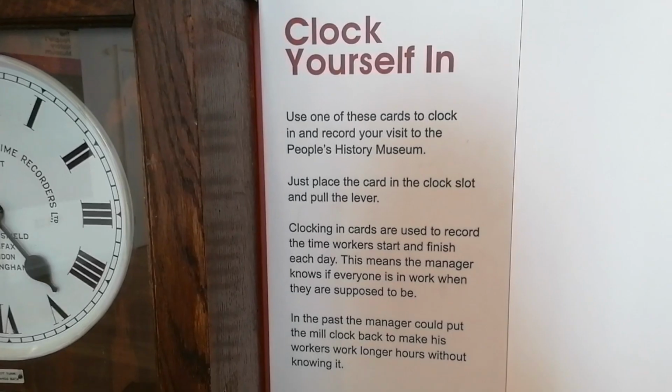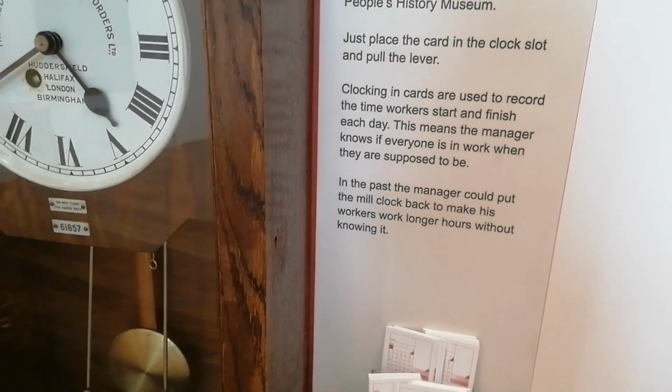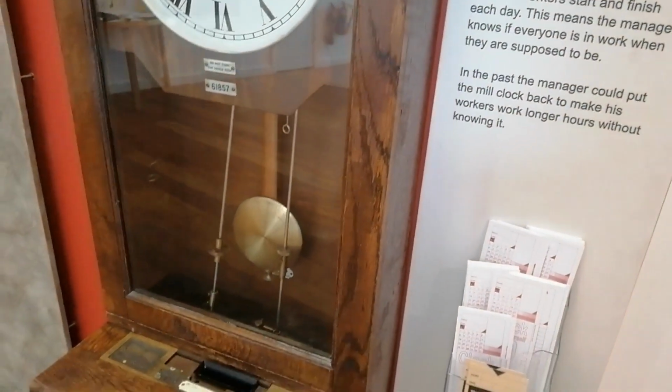A trigger warning for the viewers that you may see images related to slavery, racism and violence, but for anyone visiting the museum, the exhibits handle these themes with sensitivity and honesty.